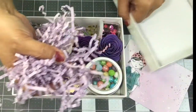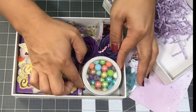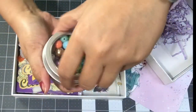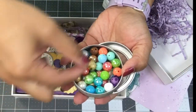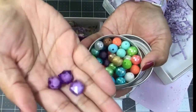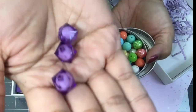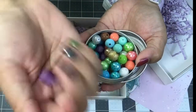Look at this gorgeousness right here. Oh my gosh. She's been listening. And look, she shared beads with me. Oh my goodness, this is so gorgeous. Look at these beads, guys. Oh, I'm going straight for the purple. But look at these gorgeous beads. Aren't those beautiful? They're not squared, but diamondy, and then there's a circle in the middle. That is beautiful. Oh my gosh.